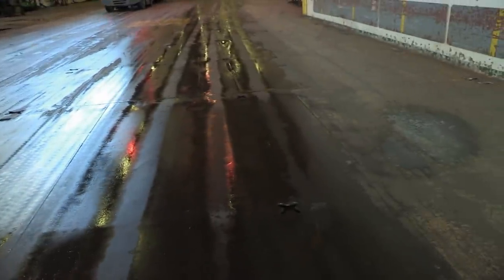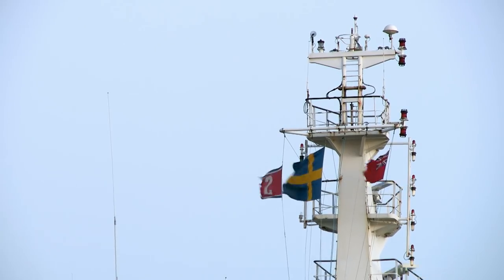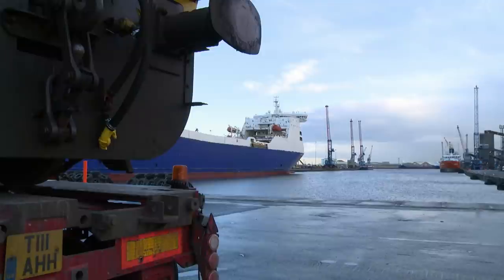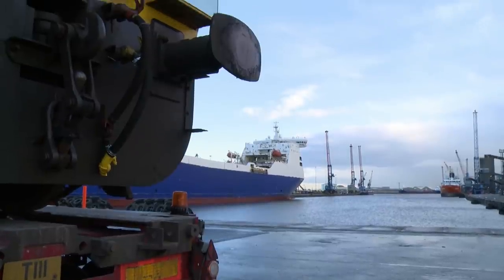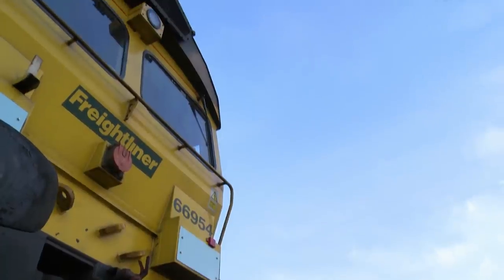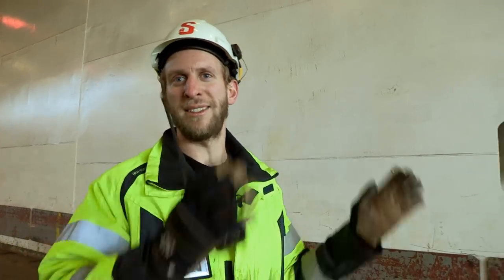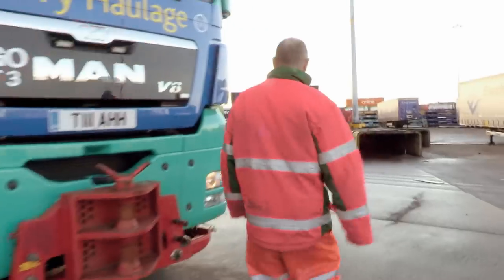So I'm going to make sure that we don't go any further or any more off than that area. The winter weather in the North Sea is also a factor when calculating the lashing. For a unit this heavy and especially this high, we have not only the chance of it slipping sideways, we have the chance of it tipping over. So we're going to need to put additional top lashings to prevent just that tipping effect.